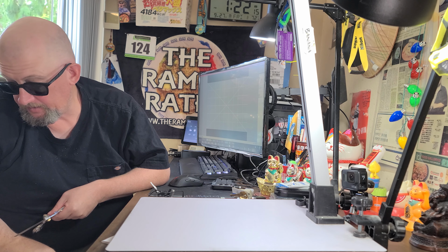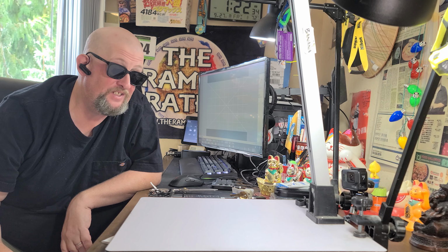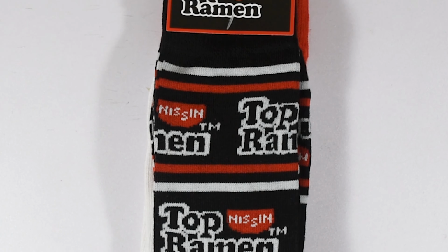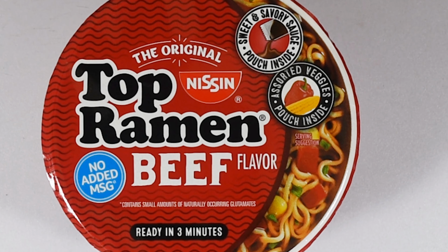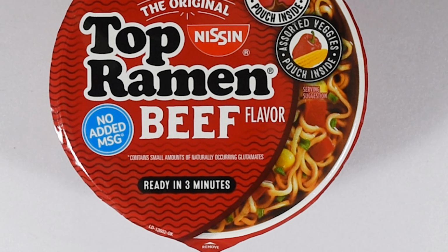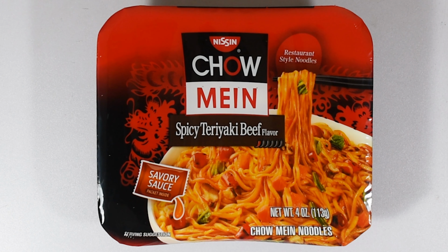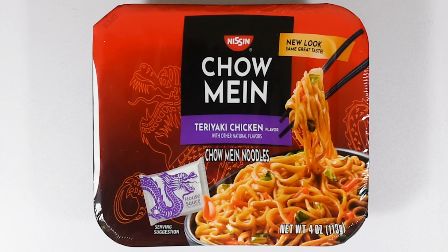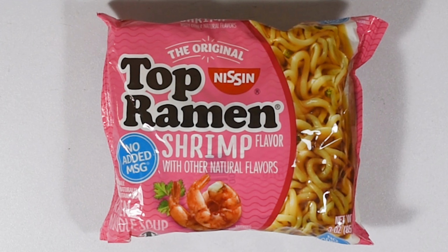Holy moly. Well, there's a whole lot of stuff in this box, so I'm just going to run through every single thing. There's a lot. So let's start with, wow, top ramen socks. That's really cool. And here's beef top ramen, the bowl. I haven't tried this in ages. Wow. And the chicken variety. Hot and spicy shrimp. Spicy teriyaki beef chow mein. Teriyaki vegetable chow mein. Teriyaki beef chow mein. Teriyaki chicken chow mein. A favorite of mine, chili top ramen. Shrimp top ramen. Chicken chow mein.